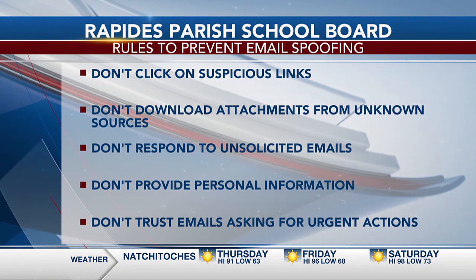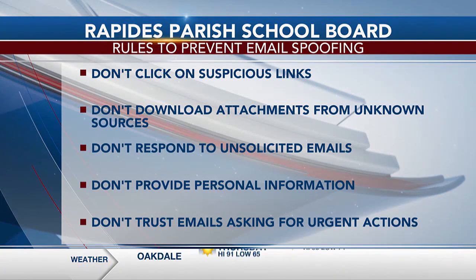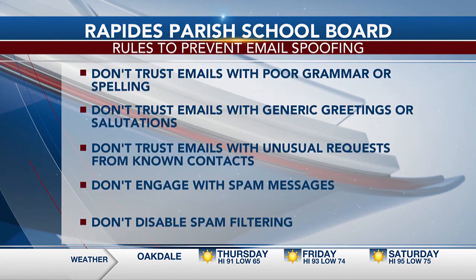Don't trust emails asking for urgent action. And they also say don't trust emails with poor grammar or spelling. Don't trust emails with generic greetings or salutations such as dear customer or hello user. Don't trust emails with unusual requests from known contacts. Verify the authenticity of email from known contacts if they make unusual requests.